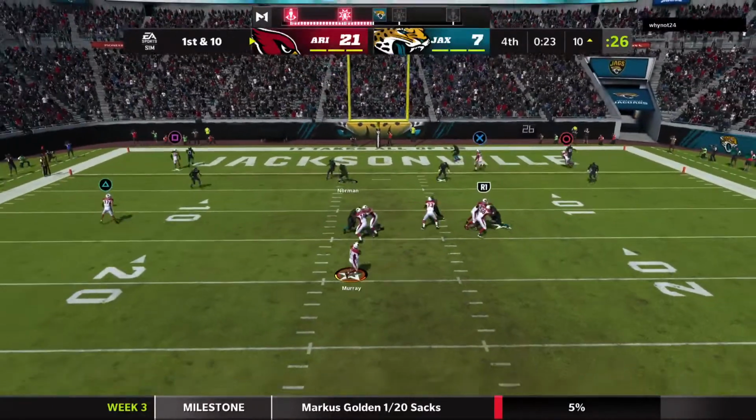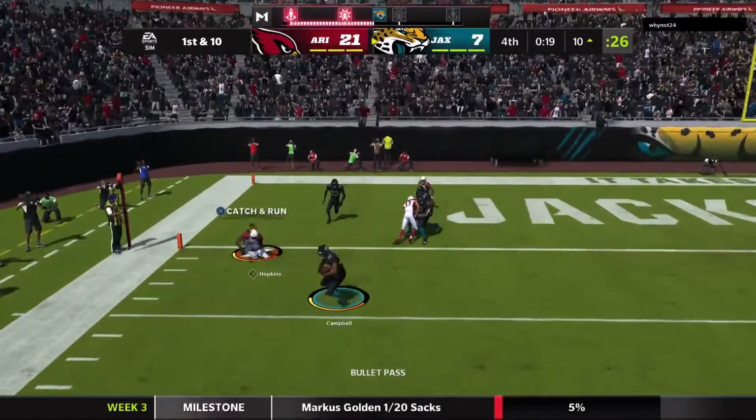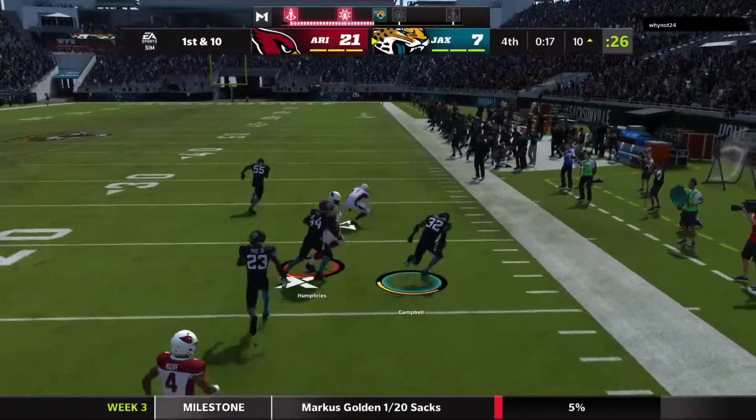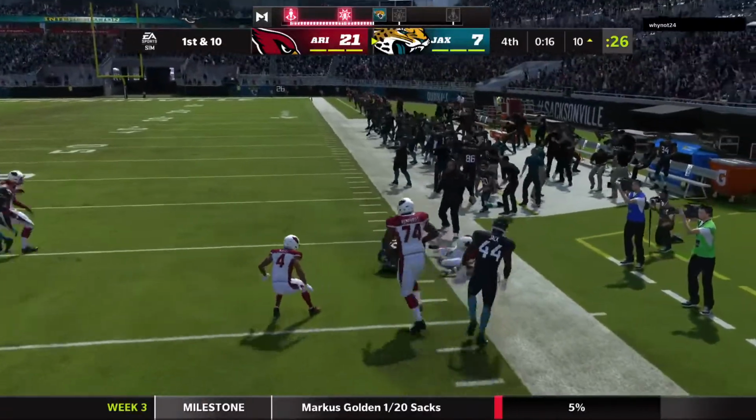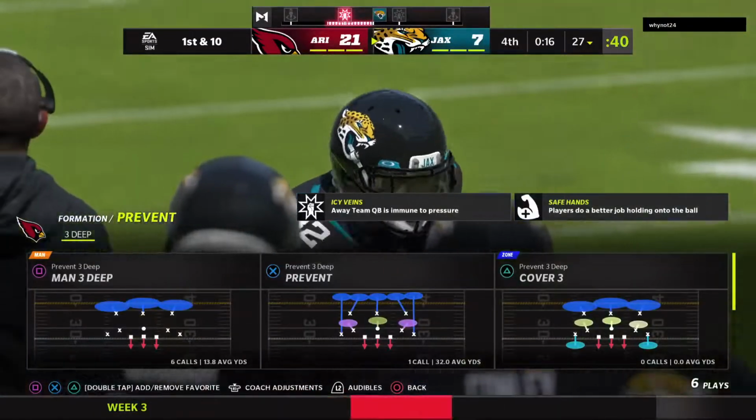Murray's going to look to throw this thing. Try to force it to Hopkins, and it's intercepted. Picked off by the rookie Tyson Campbell. And the Jags are right back in this football game.